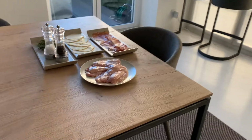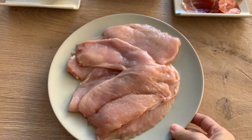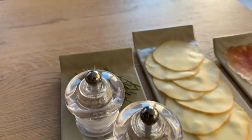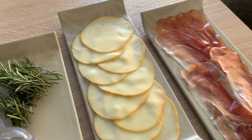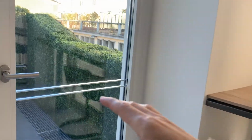The main ingredient for today's recipe is chicken breast. Then you will need salt, pepper and fresh rosemary for the seasoning. Finally, the filling with sliced cheese. I choose smoked scamorza, that is really delicious, and prosciutto.